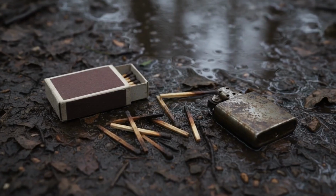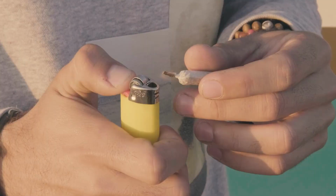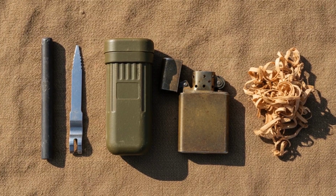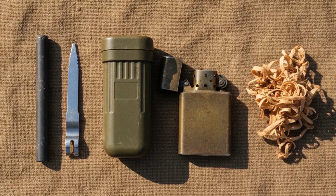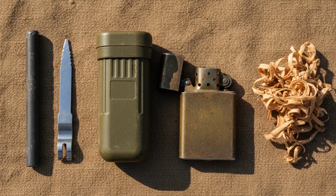The point is overlapping failure conditions. If one method fails because of moisture, another should not fail for the exact same reason. One flame source is convenience. 3 independent methods are a plan. I keep tinder protected separately because 3 ignition methods mean little if every dry shaving sits in the same wet pocket.